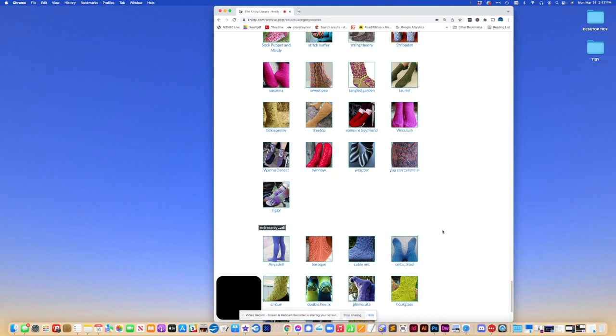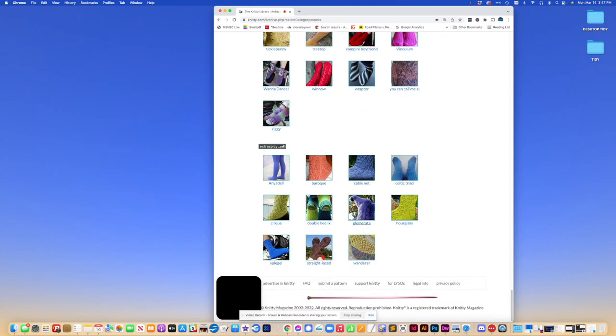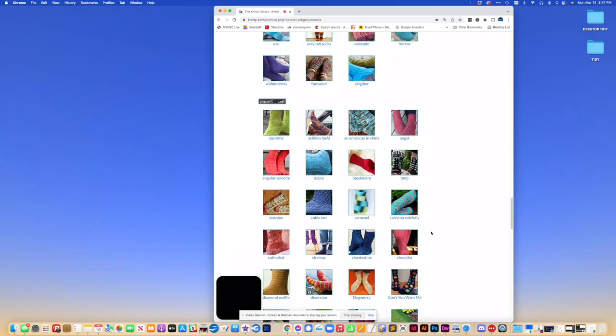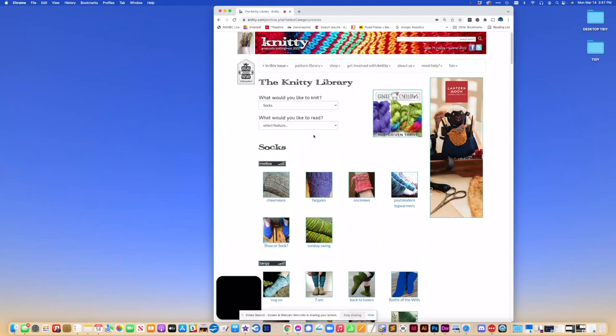Look at that. That's in the piquant level. That's a much more concentration required kind of pattern. And then up here with Extra Spicy, these really are a focus on this and nothing else kind of deal. So there you go. Lots and lots of socks for you.